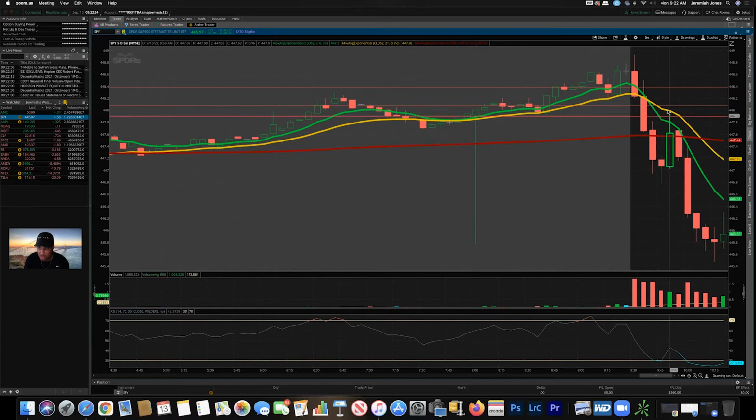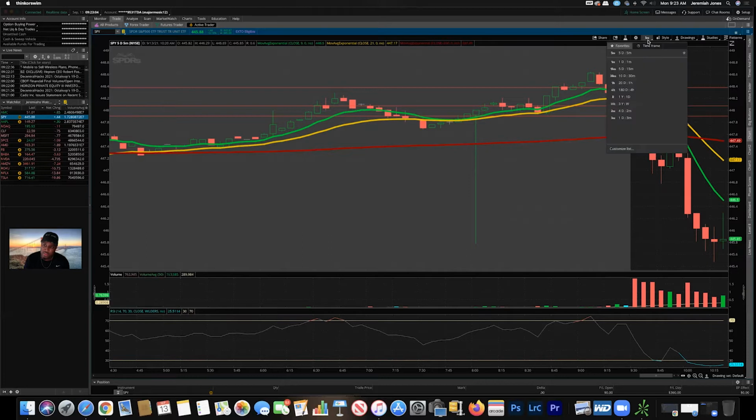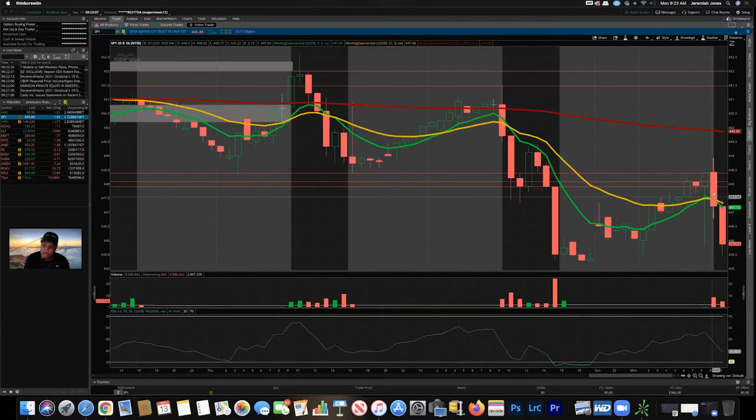It pushes up all the way up here, and y'all, I'm not gonna lie, I was considering getting out of this trade. But I went to the hour chart, and I saw how it looked like it was going down. The EMAs here, they're crossed here in the pre-market and the open, and I was like, I think this thing is going down. And so I said, well, I'm gonna stay in it.